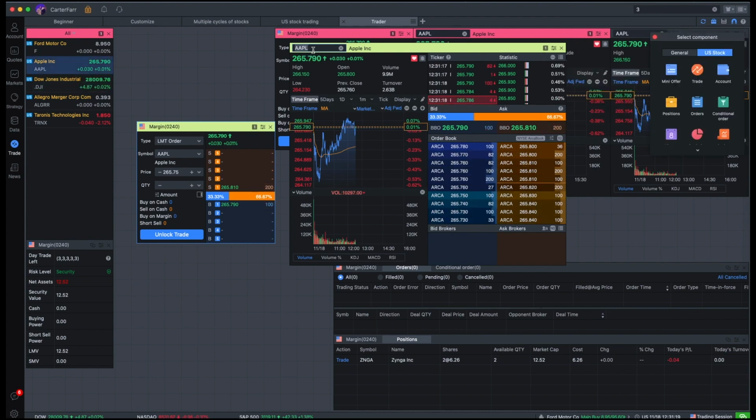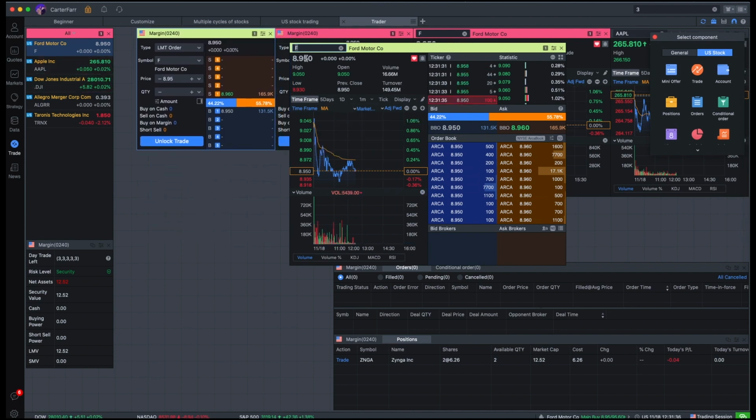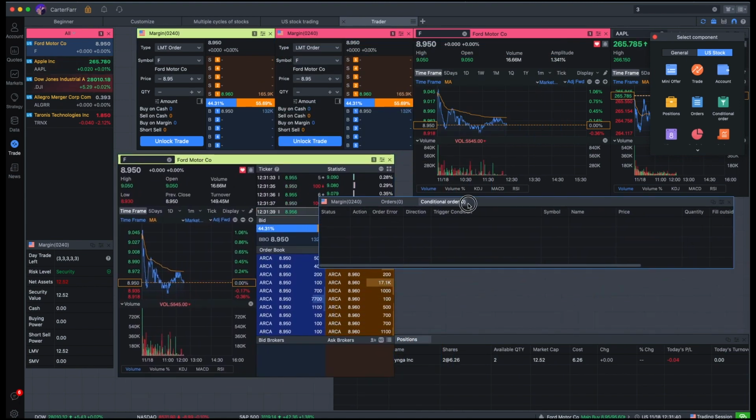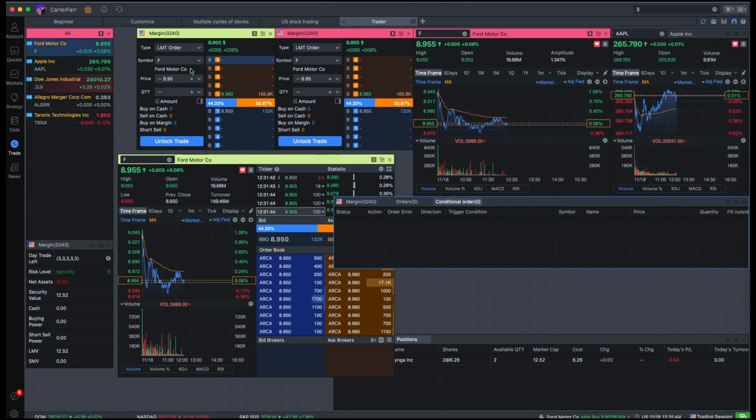So let's say you want to look at Ford here, so ticker symbol F. You have to double click it. Now it will shoot it over here so it's all connected, and you can keep everything more organized like that. Now I'm not saying this is how I would recommend setting it up, but I think you guys should use this stuff to set it up. I think it'll make it easier for you.